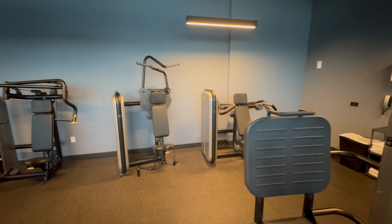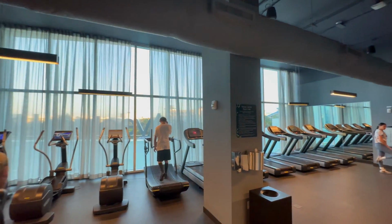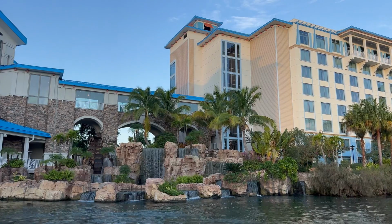Downstairs, level 2, there is the small gym. It was pretty busy when I was in there, so I didn't want to bother too many people working out, but you get the idea.